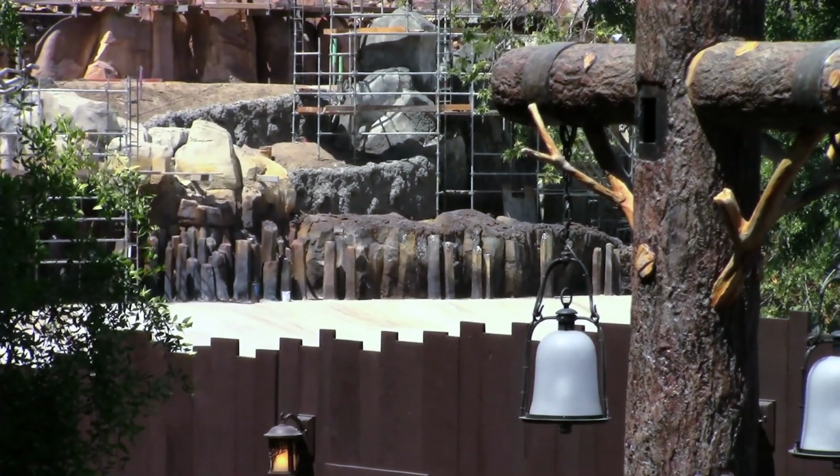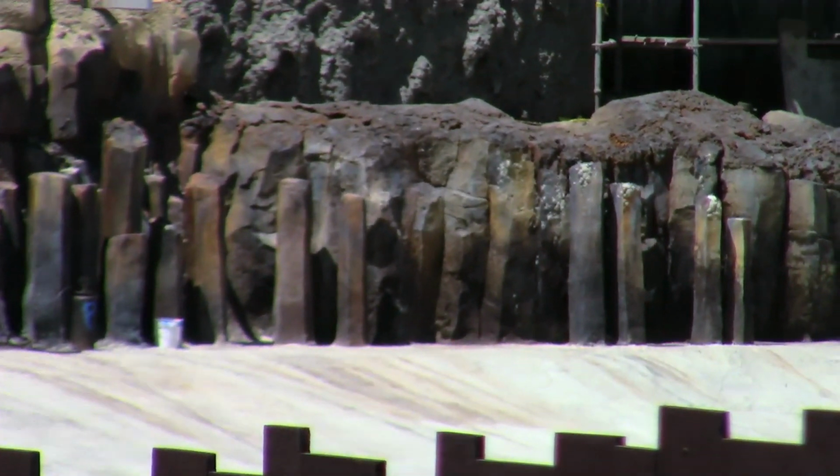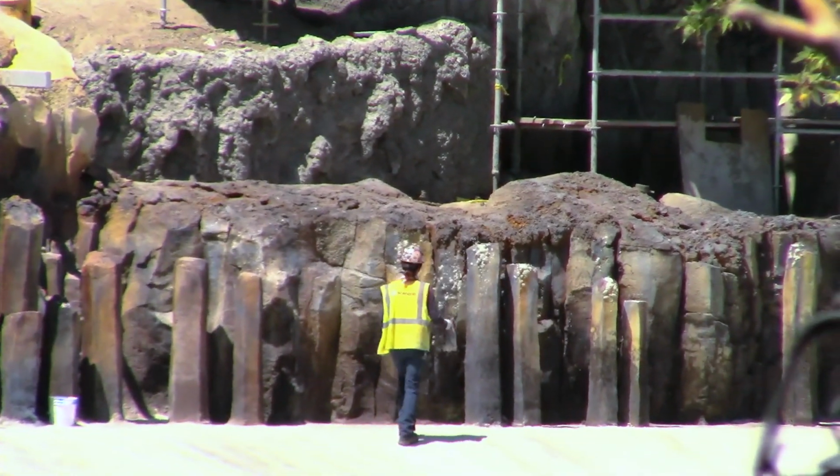Here we have a good view of the column rocks that will be located at the edge of the water. And this type of rock formation is called columnar basalt. A worker is walking over to the rocks to apply touch-up paint.